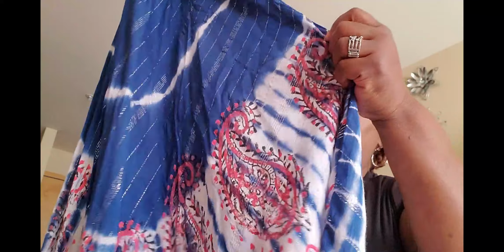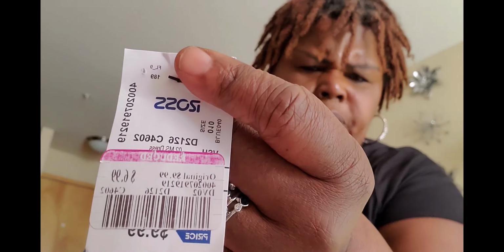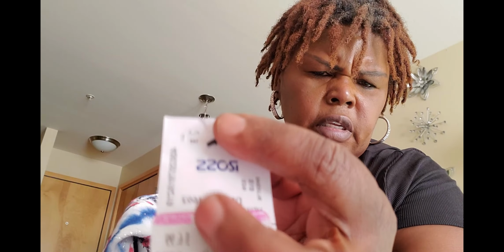Okay, let's see what else I bought at Ross. I found another dress that was $6.99. It's a fit-all dress, really pretty. It was $6.99 at Ross. Okay, so it's just a flare dress. Fits anywhere. Really, really cute. Got a little sparkle to it. They say it was a 4th of July dress, but you can wear it anytime. And it was also $6.99. I know it's backwards, but there it is right there. Okay.